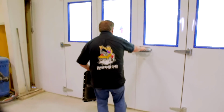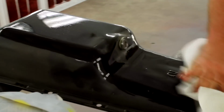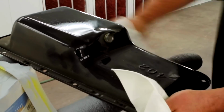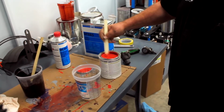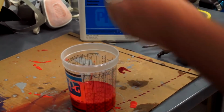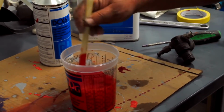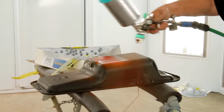Now that I've got it all scuffed down, all I have to do is use wax and grease remover to clean all the pieces and the parts to make sure that they're chemically ready to paint. After that, I'll walk in and mix up the original acrylic urethane Hemi Orange EV2 engine paint, which does not have the metallic in it like the actual car paint does. That is a single stage urethane, mix it up, catalyze it, and I'm ready to spray.